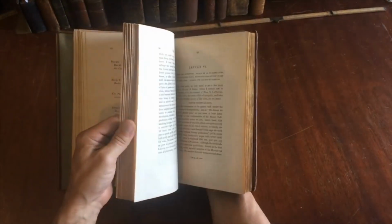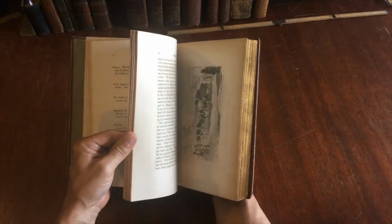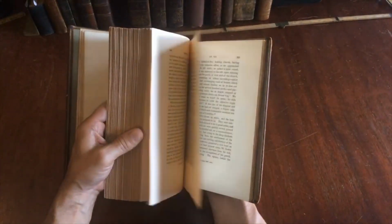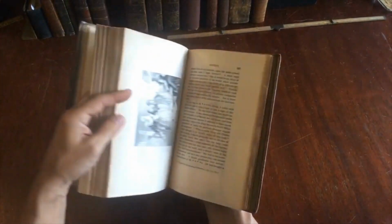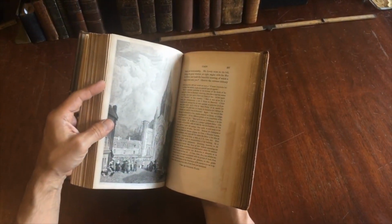We'll give a complete description in the listing, but I want to just basically stroll through the set to show you that it is a monumental work. Really just, yep, very nicely printed. A monument of binding and engraving.